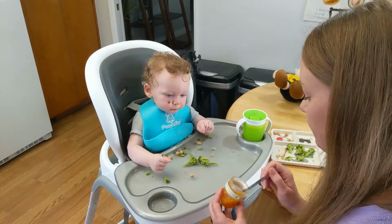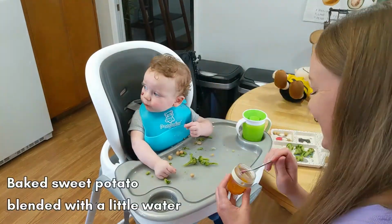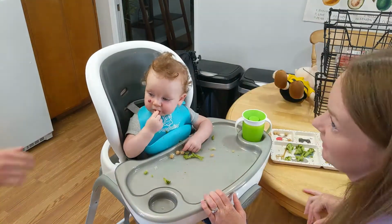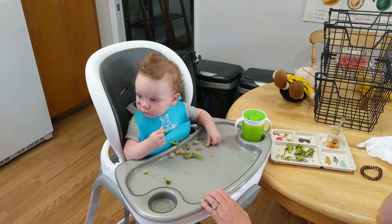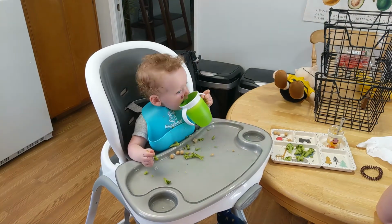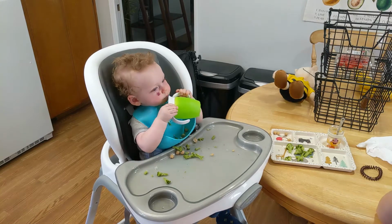After he ate all the blueberries, I gave him this little jar of sweet potato puree that I had left from a few days ago, and he ate all of that. Here we are giving Dad some broccoli. Dad's got to mess up his hair a little bit. And we're just finishing up having a little bit more of our broccoli and chickpeas and some water.